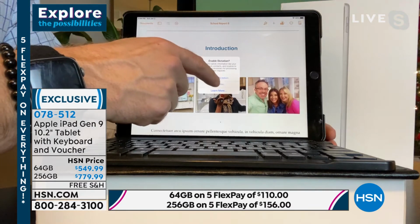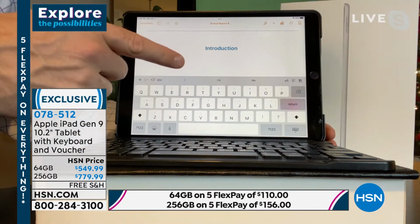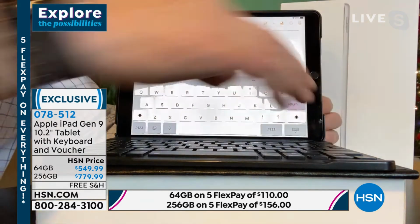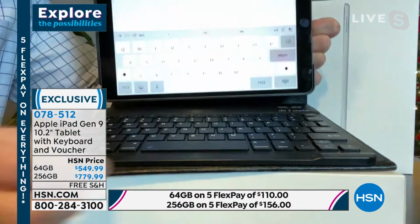This is how new this is. I'll do that later. But it has a microphone built in, which is great because I can speak to the tablet. It'll do all the typing for me. Remember, we're including that case with the keyboard, which I'm going to turn on.